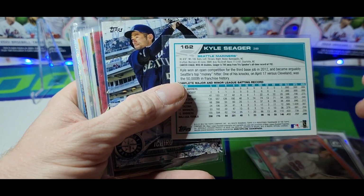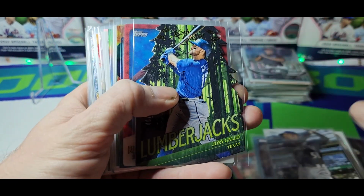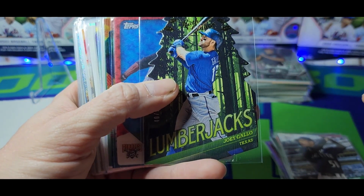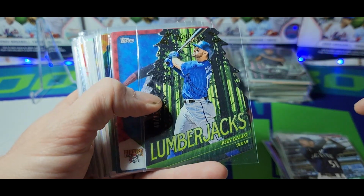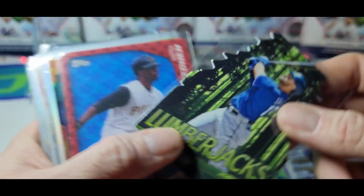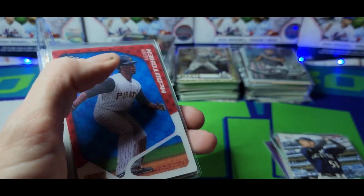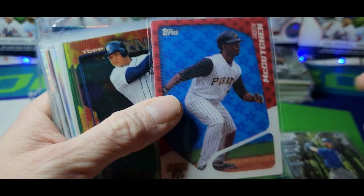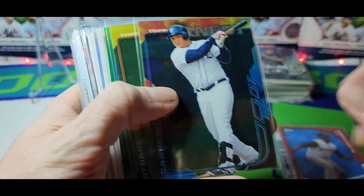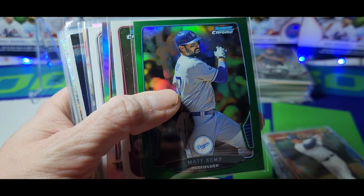That's kind of a neat one. Well, Kyle Seager, I believe that's a blue parallel. Ichiro, I pulled out pretty much any Ichiro, any King Griffey Jr., any Derek Jeter. This one's numbered. It's hard to see, but it's numbered to 99. Lumberjacks, Joey Gallo. I'd never seen this one before. Weird looking card. It's really thick. It's strange. Andrew McCutcheon. I forget what you call these. And a couple base Topps Finest for some reason. I think we all like Topps Finest.